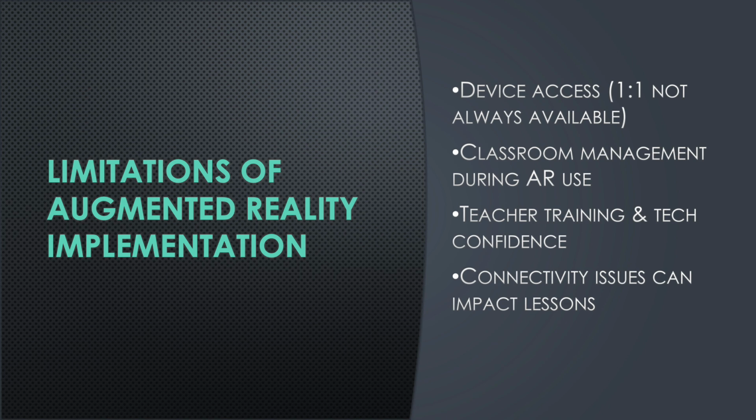With all implementation of technology, there are always going to be limitations, questions, and concerns about putting this technology into a classroom. For example, device access. Yes, a lot of schools are shifting, but in our school, we get a set of 25. If I have a classroom with 27 students, it's not one-to-one for device availability. So that could be a limitation. Access to internet might also be a limitation, depending on where you're at and your connectivity.